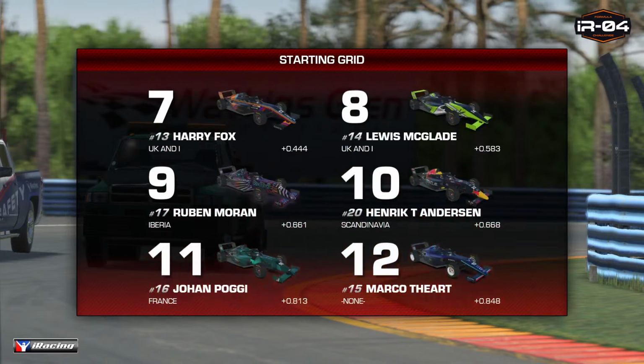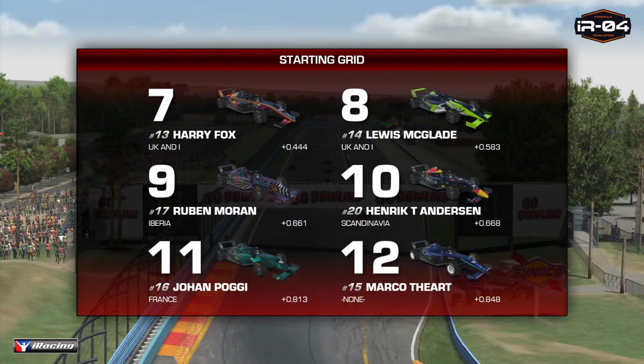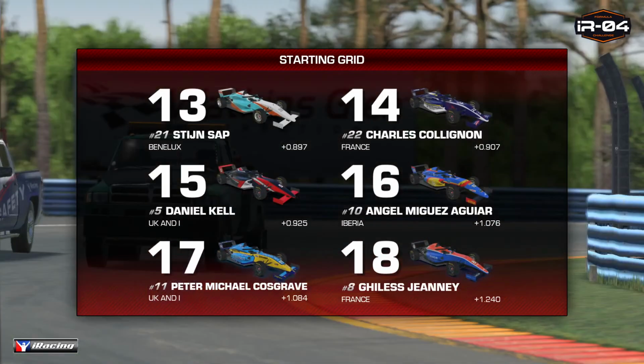Just behind them in 7th, 8th, 9th, 10th, 11th and 12th comes Harry Fox. Lewis McGlade, representing the commentators there, nearly 6 tenths back in P8. Ruben Moran P9 with Anderson just behind there, rounding off the top 10. Johan Poggi just behind, he'll have Marco Therhart for company on the 6th row of the grid. Stein Sapp P13 with Collinson P14.